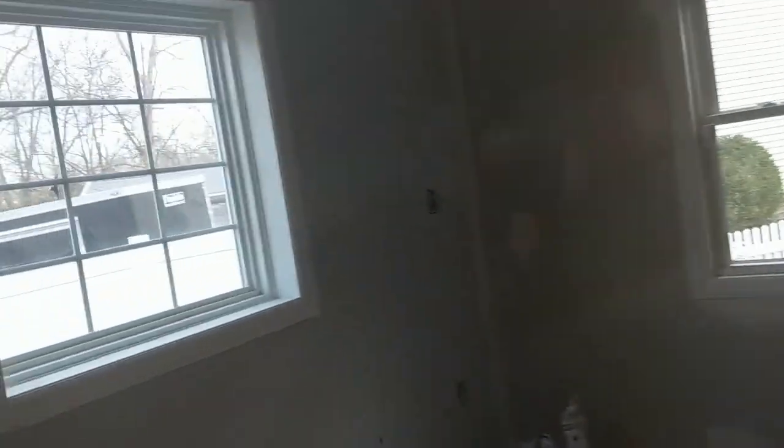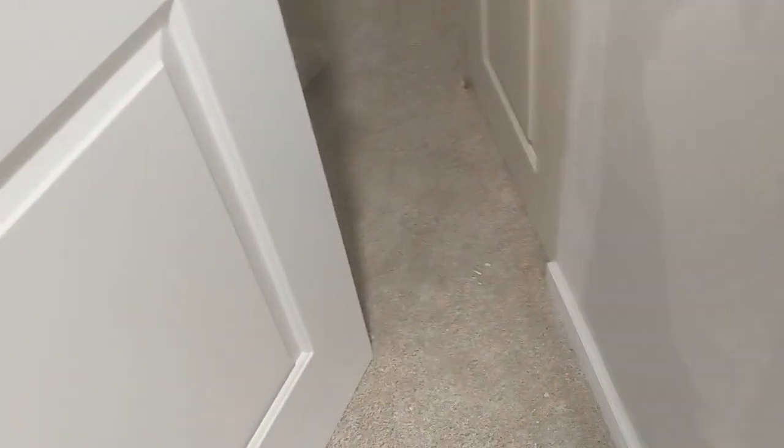So mostly just paint so far, which is good. And I'll just keep walking through, see the electric is working, which is always a good thing to see. Some carpet is in one of the bedrooms, so that's good. Still working on that, it looks like. Again, paint. So here we get to the bathroom.